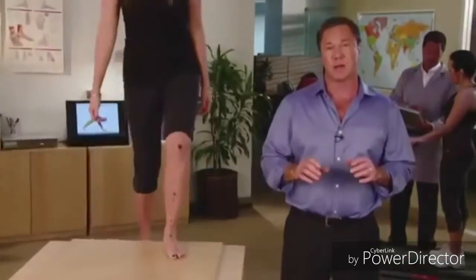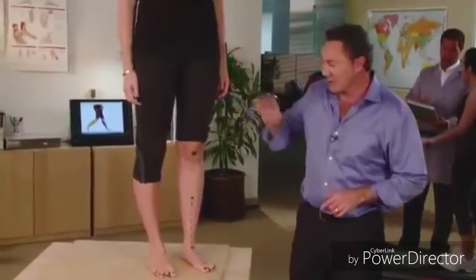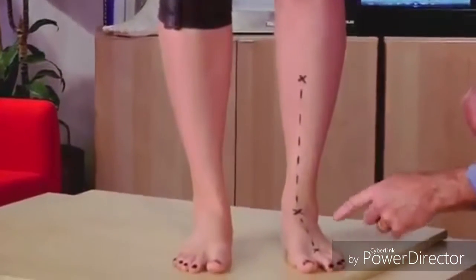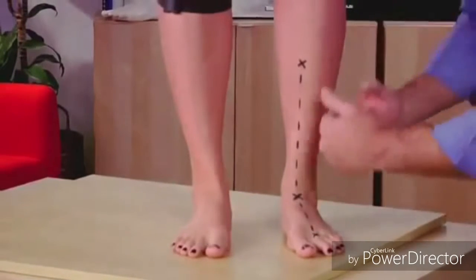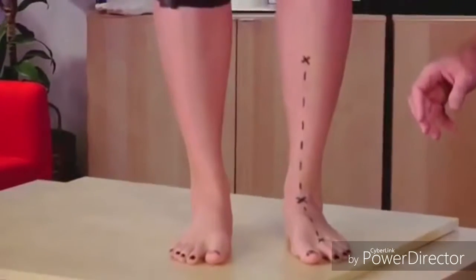Now I'm going to talk to you about excess pronation, firstly what it is, and secondly how it affects the human body, from the foot through to the knee and even to the back. As you can see with Lauren, I've drawn a dot on her knee and also a dotted line down the front of her leg through to her ankle and to her second toe. If you look at this line, you'll see a curvature inwards. This is called excess pronation and it affects the majority of the population.